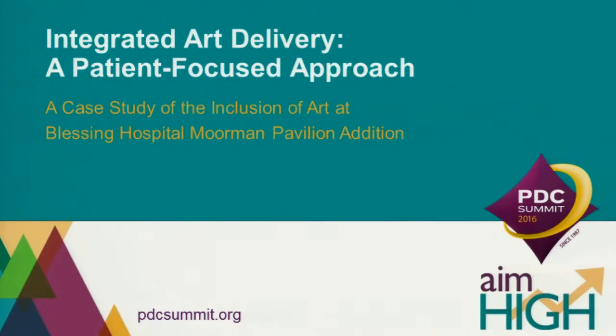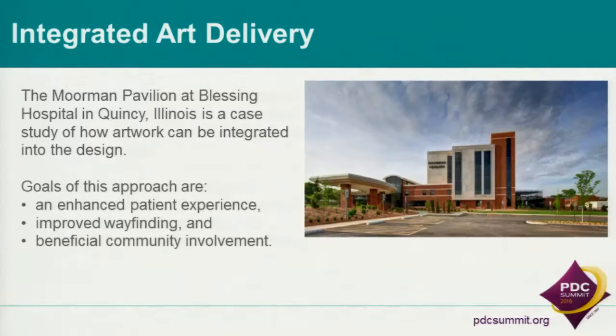The story we'd like to share with you is what we call an integrated art delivery, a patient-focused approach. It's really a case study of the work that we did with Blessing Hospital on the addition of the Moorman Pavilion. With this approach, we set goals to enhance the patient experience, improve wayfinding, and involve the community, and do this centered around the inclusion of art in the project.